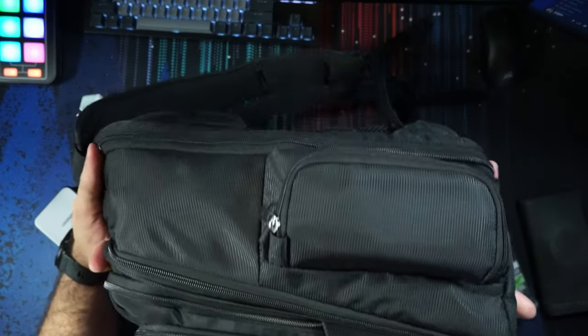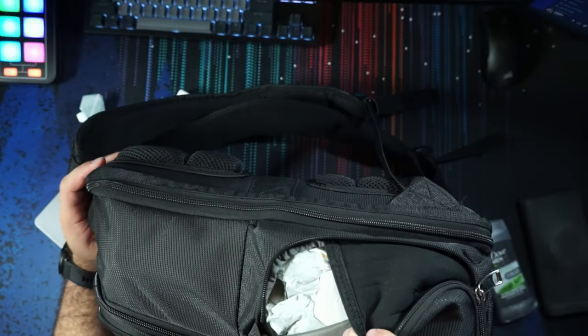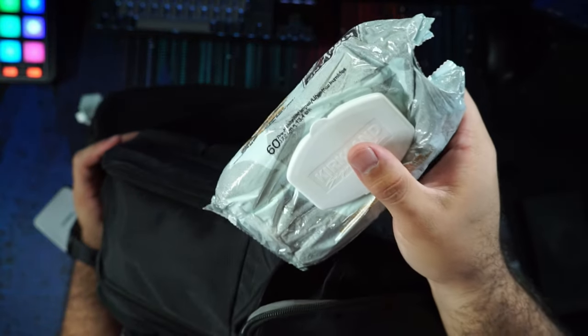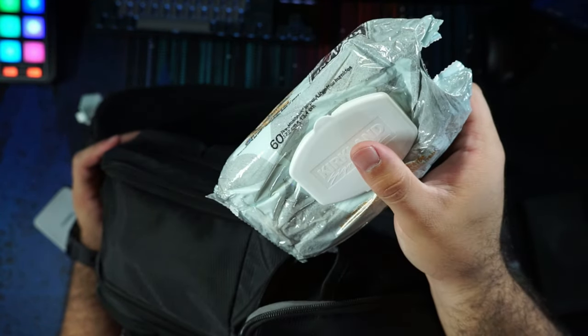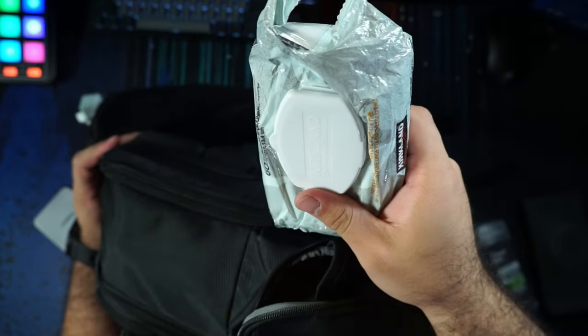On the other side, if we get in there, I keep wet wipes. Another essential travel good right here. Some Costco wet wipes. Can't go anywhere without them. They're useful for many purposes.